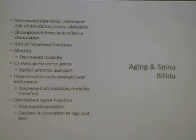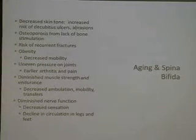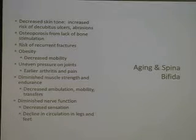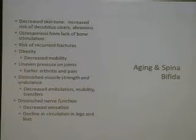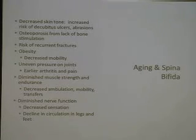And then, again, all of this is part of aging: the risk of fractures, the obesity, the skin integrity. As I had said earlier, they're prone to peripheral nerve injuries like carpal tunnel, and then earlier arthritis and pain. As they get older, with ambulation, where they may have been using crutches at some point, they may need to transition into more wheelchair assistive mobility devices. And then diminished nerve function can lead to decreased sensation and decline in circulation in their legs and their feet.